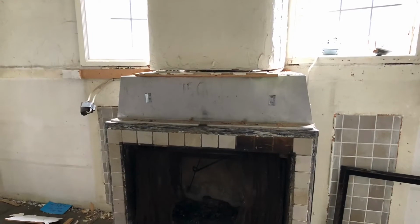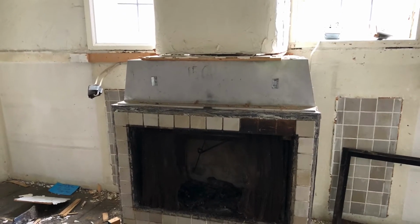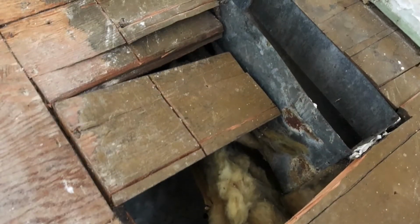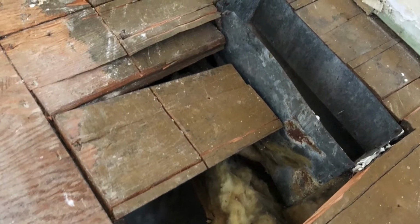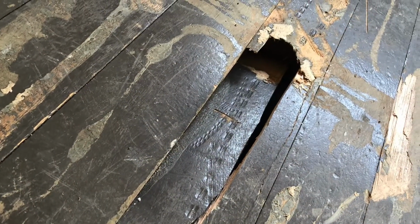My house is about 100 years old, and there were several layers of floor. The fireplace had to go. The floors are really damaged, but they'll all be repaired. There's even holes in the subfloor where they had to scrape out all of the layers of floor.